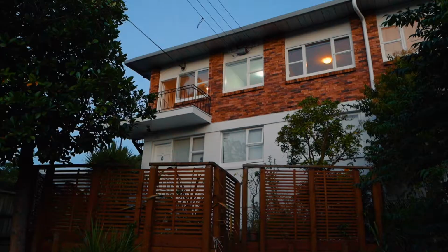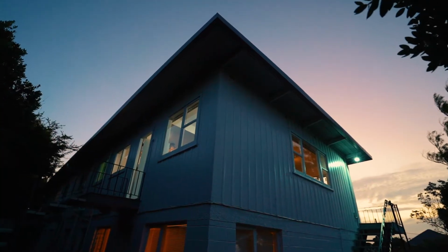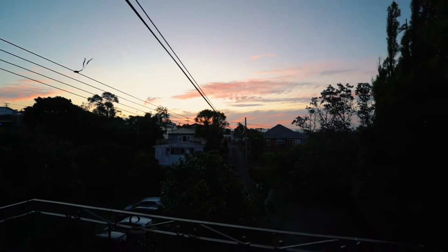Hi there, I'm Tim Hawes from the locals at Ray White Kingsland, and welcome to 2/57A Mountain View Road in the lovely suburb of Western Springs. This 2-bedroom upstairs unit is going to be a great start for someone looking to buy their first slice of real estate on the city fringe. Let's go check it out.